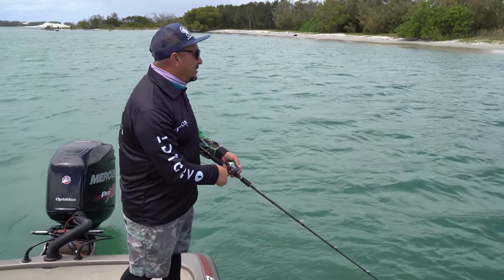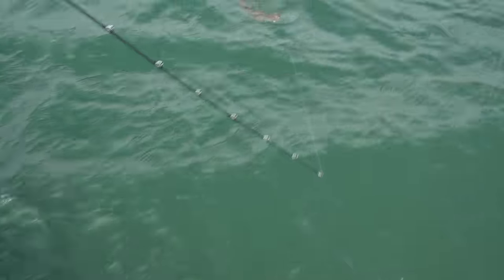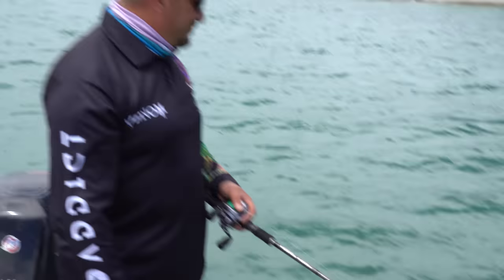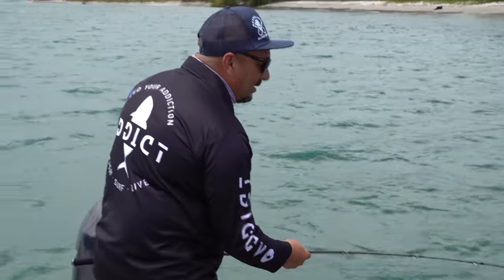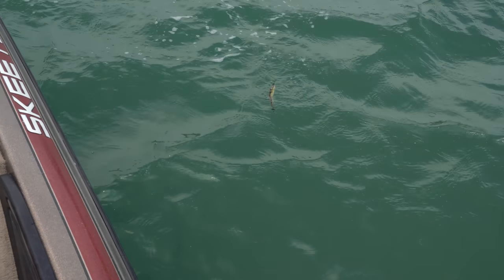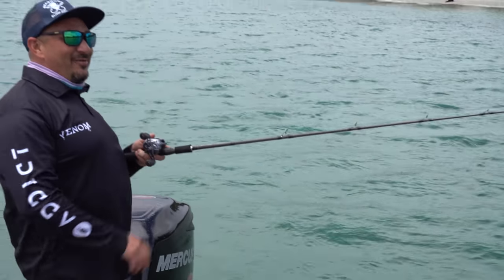Holy smokes, keep going, Rod, keep going. Big one on it, he's gone. Oh, did you see the size of the one behind it? Oh my gosh, so Rodney's hooked this smaller flathead, it's right there in the water, and an absolute monster has come up behind him and tried to eat that one. Did you see the size of that, Rodney? That was a 90 plus every day of the week. That's the second one I've lost today.